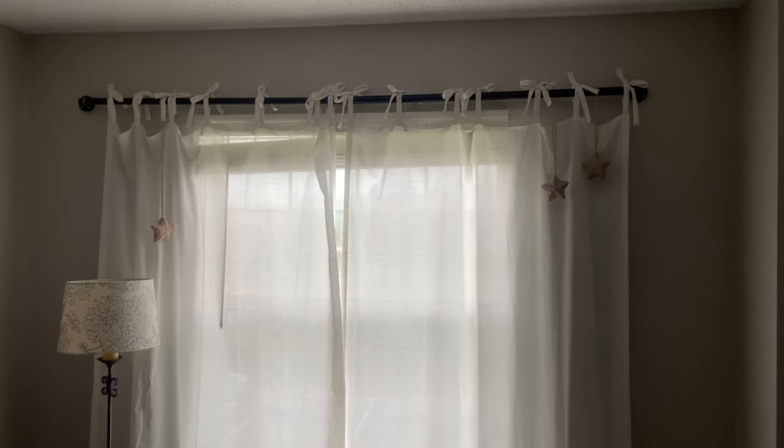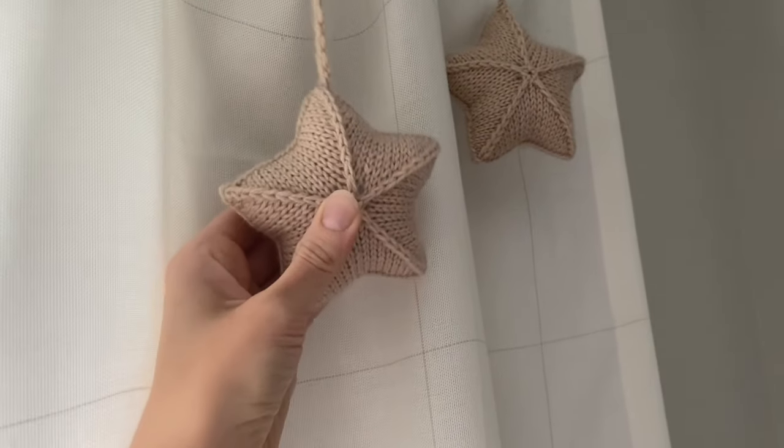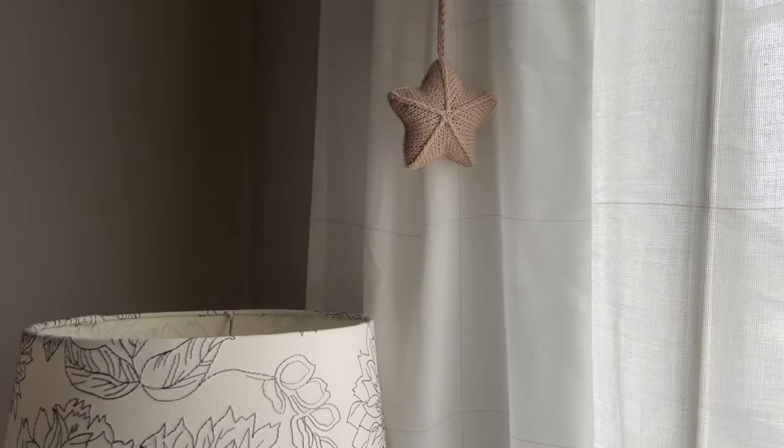These are a free pattern. They require you to cast on a certain amount and then you knit in, and the deep creases create the star pattern. And then you have to pick up the same number of stitches around the outside and then knit it almost all the way in, stuff it with whatever you want, polyfill, I did, and then finish the last couple rows and cinch it in and sew it up. And then I just hung them with a crochet chain. Yeah, I really liked these.